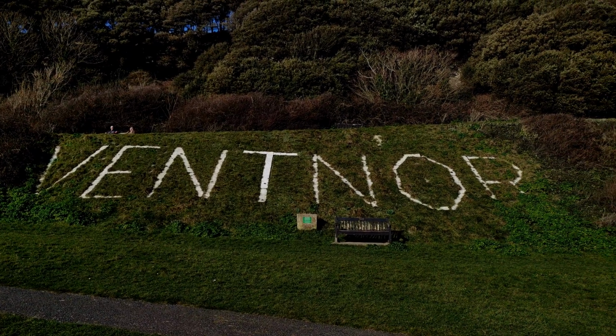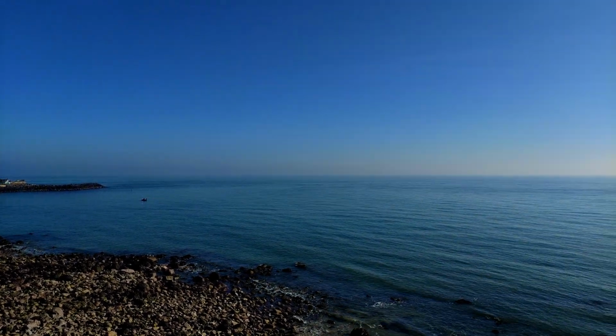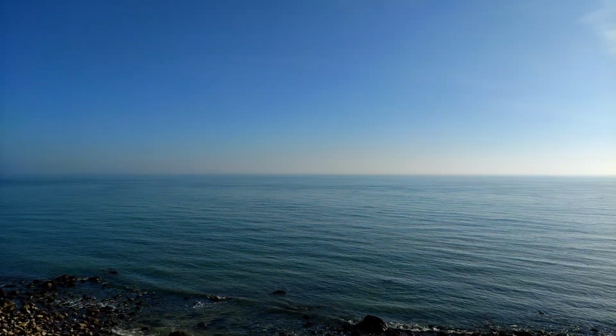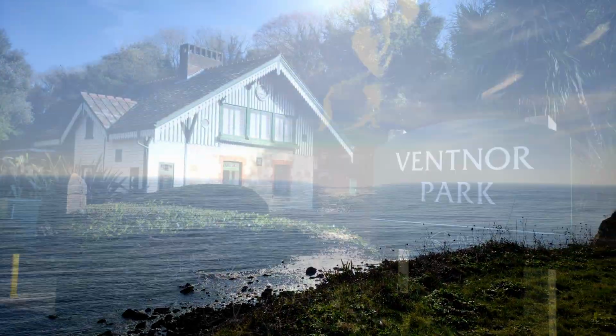This chalk engraving can clearly be seen well out to sea, and first appeared here in 1934. When war broke out in 1939, it was removed, but since then it has been refurbished on several occasions.